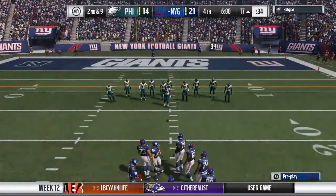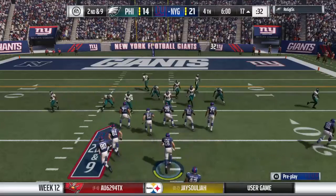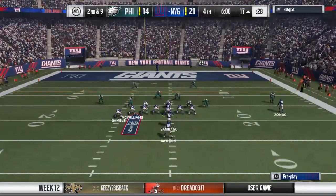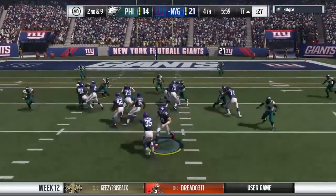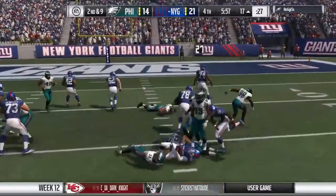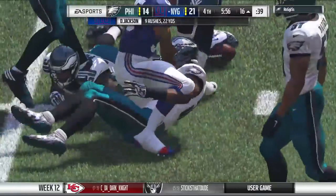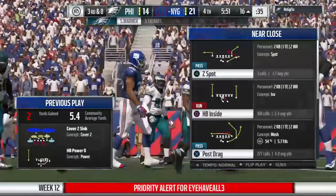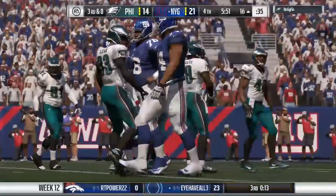So what will they do? On the ground, through the air, let's see. 2nd and 9. Watch it now, Barney. Here comes the D swarming to the line. Now it's Jackson, and he's eaten up at the line of scrimmage. Might have gotten a yard, down to the 16.